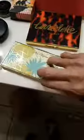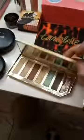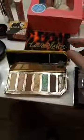This is a Revolution. So these two are both the Sculpt and Glow from Model Zone. The Revolution palette. I guess they take a pen and scrape them. I don't know. My Too Faced here. Let's see if I can get it open. So that one's actually pretty good. I am missing.